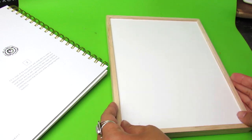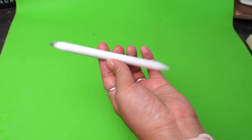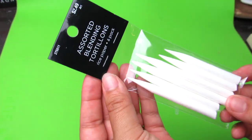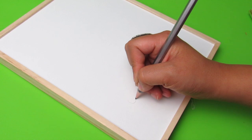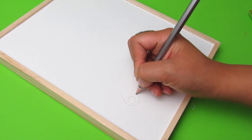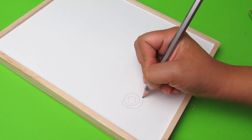To draw a sunflower, for this I just used a graphite pencil and also one of these blending papers, but I did end up using one of these smaller ones from Hobby Lobby instead. So to start the sunflower, you're going to make three circles, getting larger in size with each circle. So I have a small, a medium around that, kind of creating a bullseye, and then a larger circle.